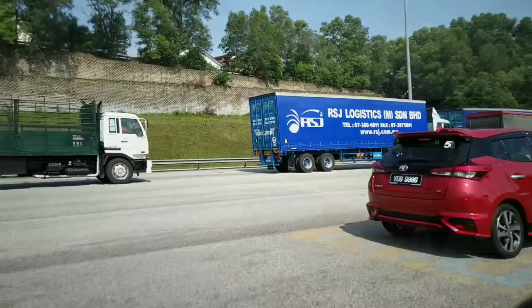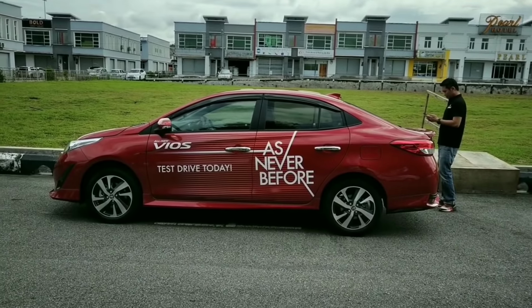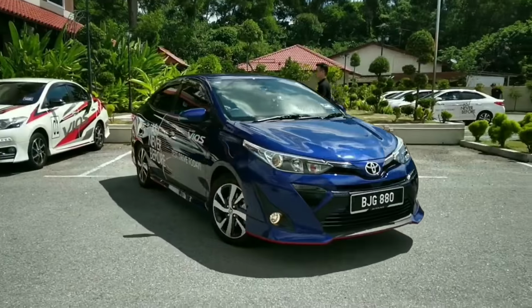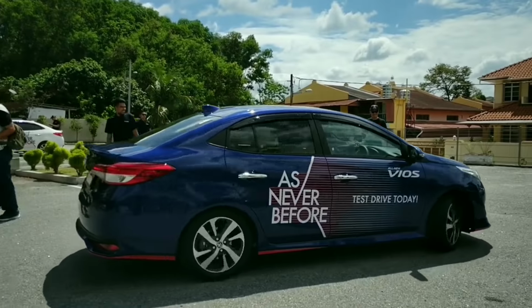It is a Yaris hatchback in terms of how it drives, which is actually surprising, since this new Vios that we have now is actually based on this car, and it's called the Yaris Ativ even in Thailand. So I'm actually quite surprised. This is my first initial impression. It's quite stable in a straight line at high speeds.